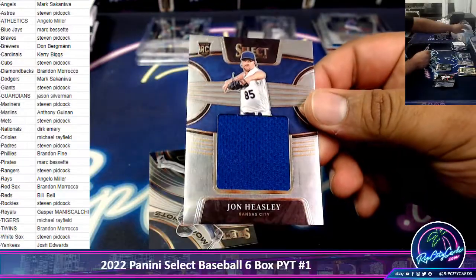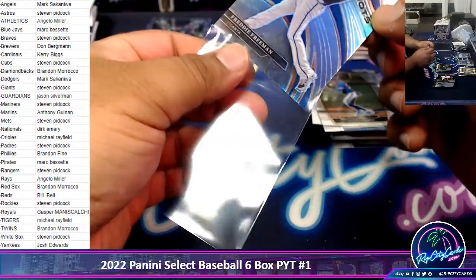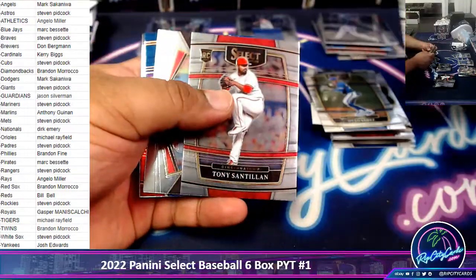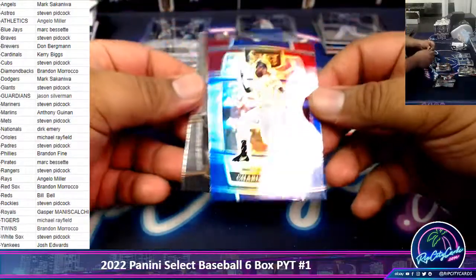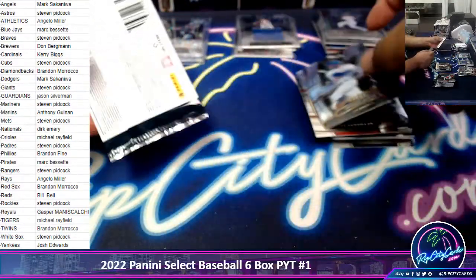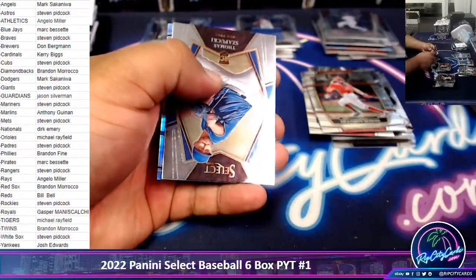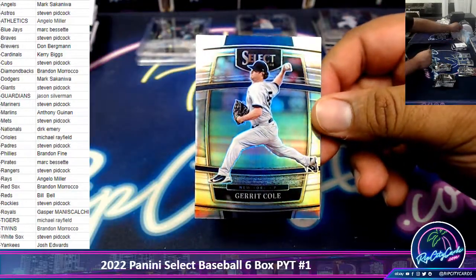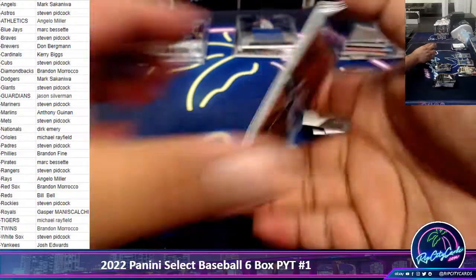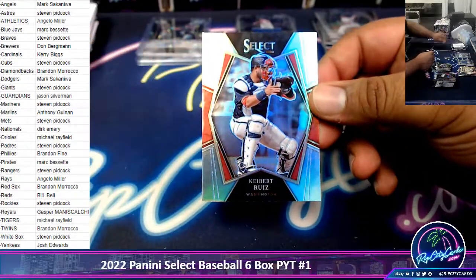John Heasley, relic for the Royals. A moonshot silver, Freddie Freeman, Braves. Not numbered. Got Charlie Blackmon, tricolor Rockies. Sparks, Mookie Betts. Hey, Gerrit Cole, silver Yankees. Gilbert Ruiz, silver Nationals.